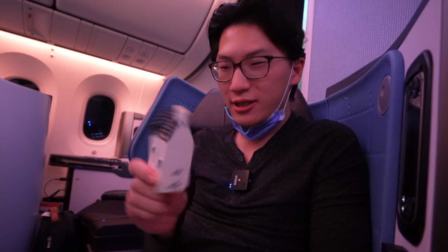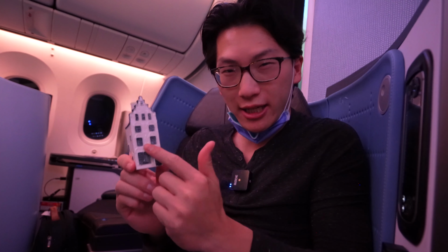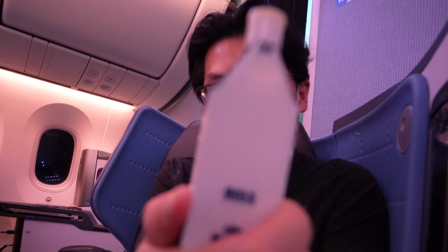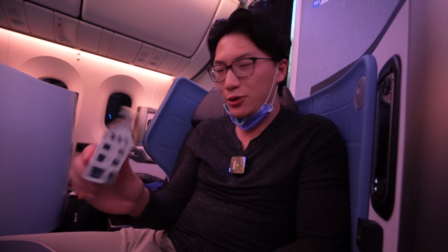And after that, it was time for the real highlight of flying KLM business class, the free gift at the end. So part of what makes the KLM experience so special is that they give out these Dutch houses at the end of every flight. There's a total of 112 different style Dutch houses that are all based on actual houses in the Netherlands, and you get to pick one at the end of every business class flight. I've got house number 32 right here, and I guess I need to fly KLM 111 more times to complete the collection.